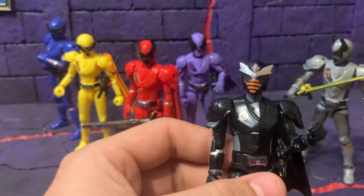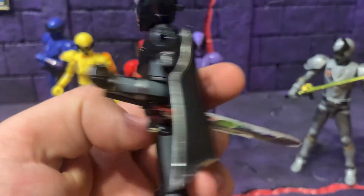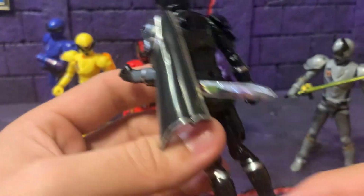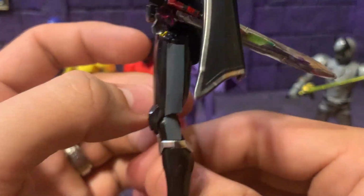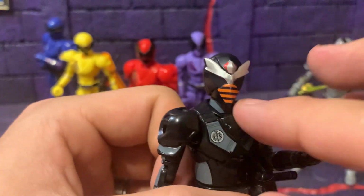We got Hachi, which I think also looks really good, especially with the silver outline on their cape. Overall, I think they're a ton of fun. You got the gray and everything. I think the helmet came out really well. I think it looks really cool. Again, stickers.